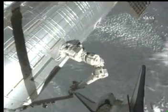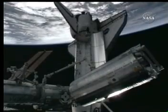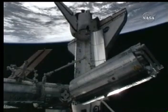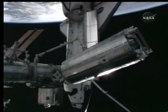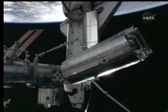Green light 2.4 on the nadir outboard. Copy. And then I think what I'm going to do is head around and start working those SLRs back down. That'll be faster. Yeah, Hawk, we concur with Ron's recommendation.